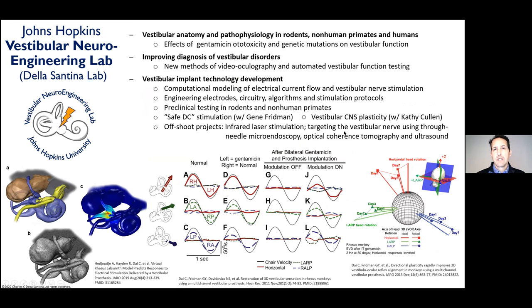By far the largest aspect of work we do involves developing either technologies for vestibular implant or testing it. This involves anything from computational modeling, sort of finite element based modeling, to engineering electrodes or circuitry, or sometimes working with the Hopkins Electrical Engineering Department to make application specific integrated circuits for these devices. I share a couple of grants, one with Gene Friedman on a new technology for delivering current to the inner ear and elsewhere in the body that doesn't require pulses of current, but could deliver DC and could have profound impact on how we stimulate the body, whether it's the brain, the inner ear, or the heart.